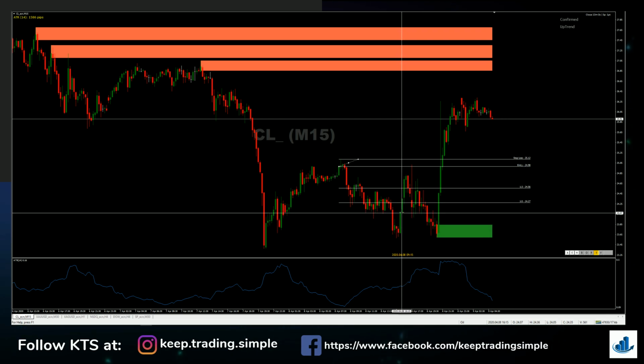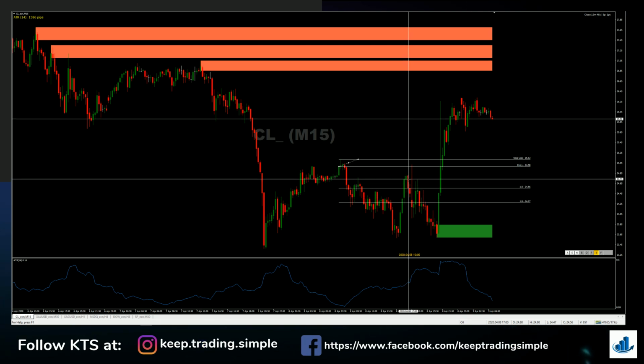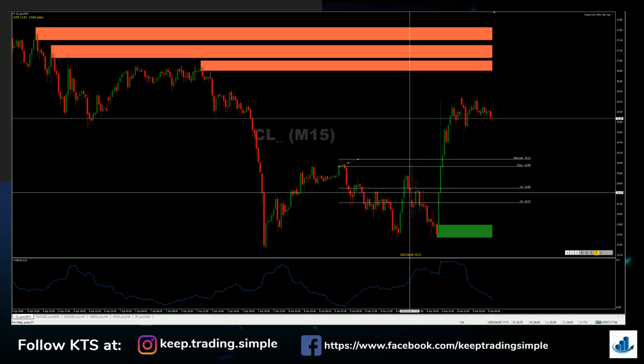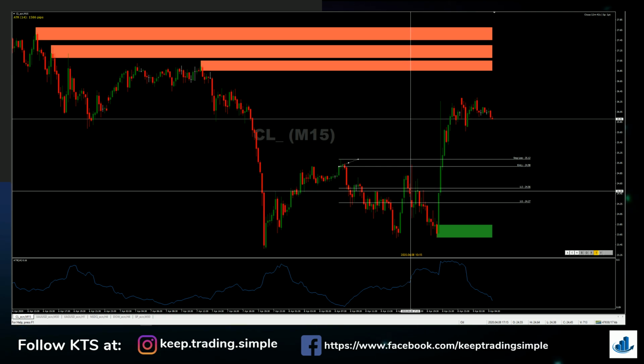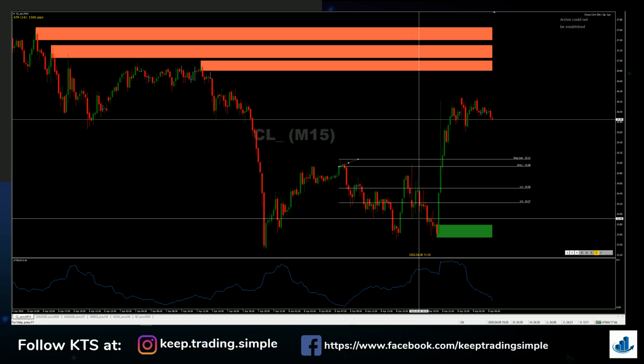Here's 8, 9:15, 9:30, 9:45, 10. Kind of pulled back slightly. 10:15 started turning. And then we had the big gap down, the big spike up, hit our entry, and boom, collapsed again. So, again, instant parabolic retracement, guys.